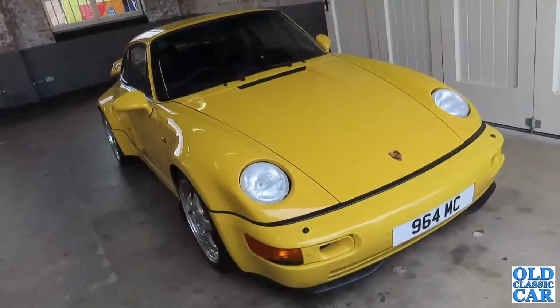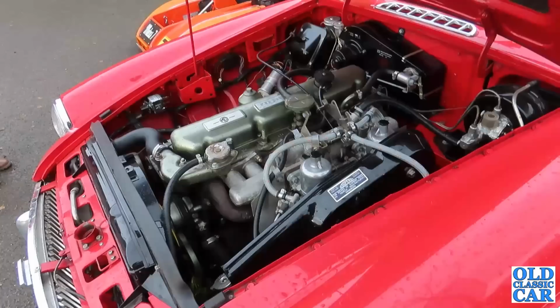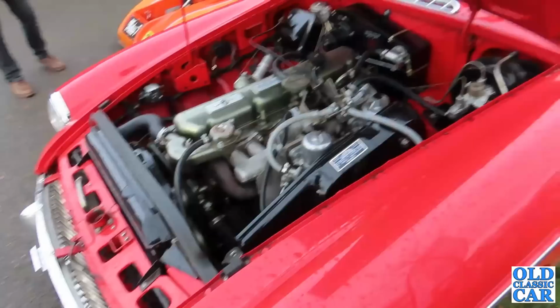Under bonnet view now of an MGC Roadster. There's that big 3 litre straight six, twin SU carburettors shoehorned in. There was a lot of work that had to be done in order to fit that big heavy engine into the front of these. All the suspension had to be redone completely.